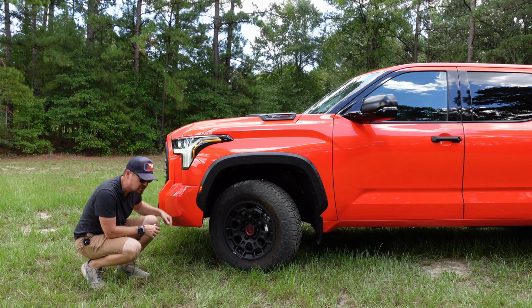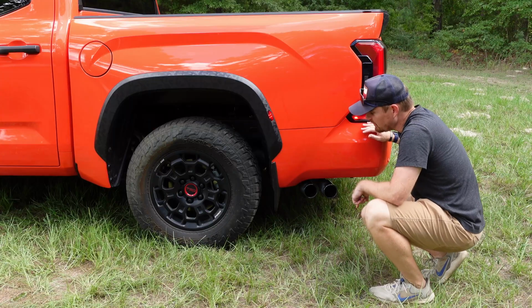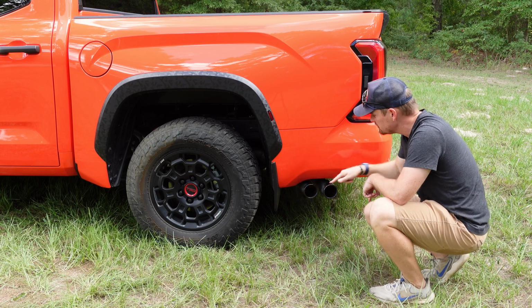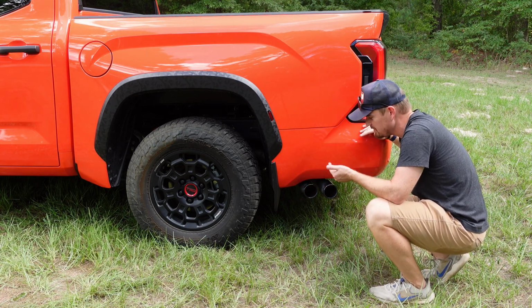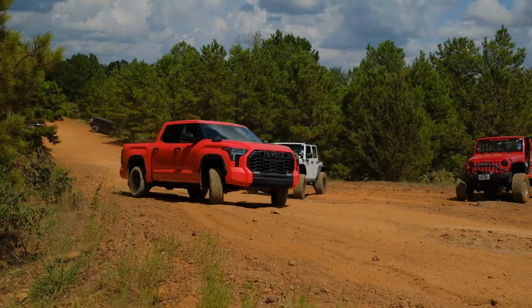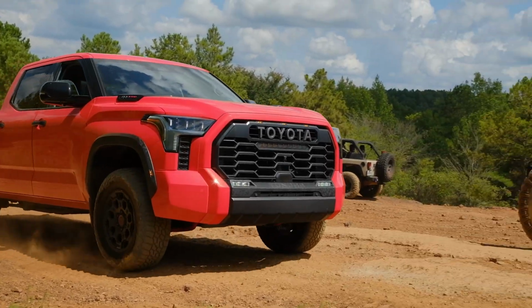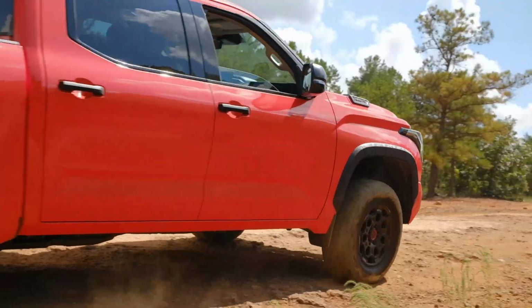It's a while before you actually get to that TRD skid plate under the front. And thanks to that long overhang, the same is true here of the rear departure angle at just over 24 degrees. Again, a Kia Seltos has a better departure angle than this full-size pickup truck. And with the overall size of this vehicle, if you really intend on taking this off-road on trails or over hills and valleys, this may not be the best model for you.